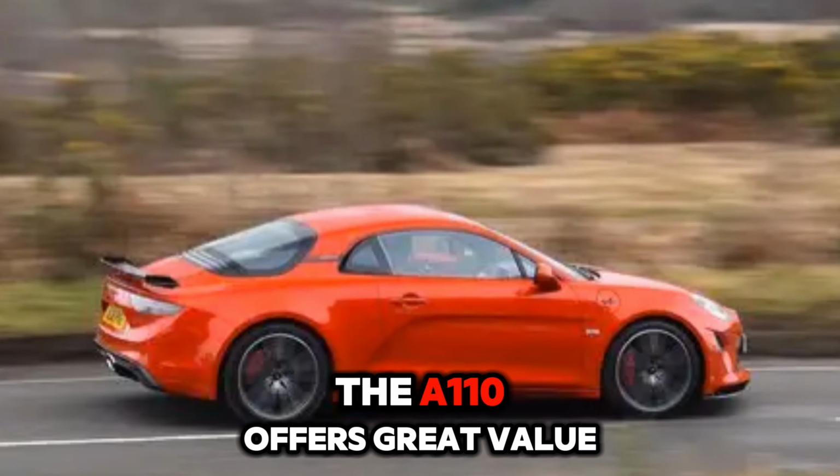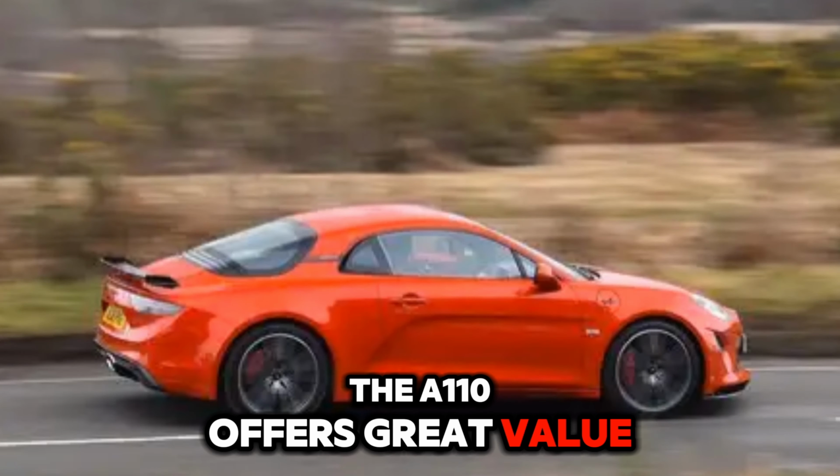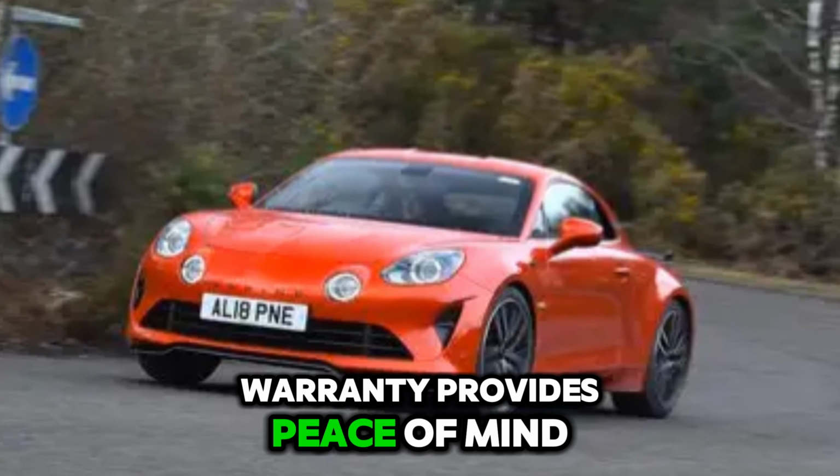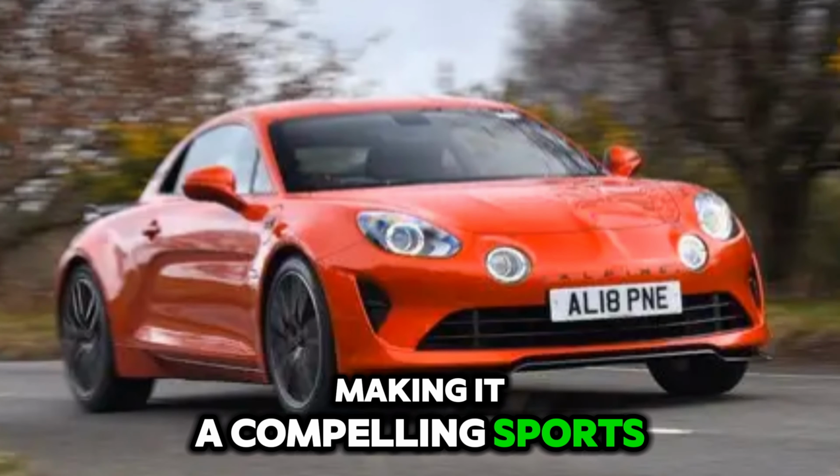The A110 offers great value with reasonable options and impressive fuel economy. It lacks some modern safety features, but compensates with excellent handling. The 3-year, 60,000-mile warranty provides peace of mind, making it a compelling sports car choice.